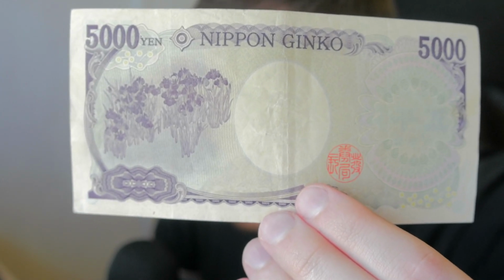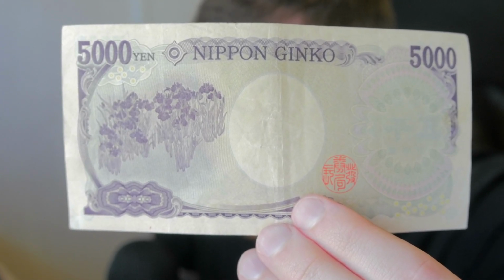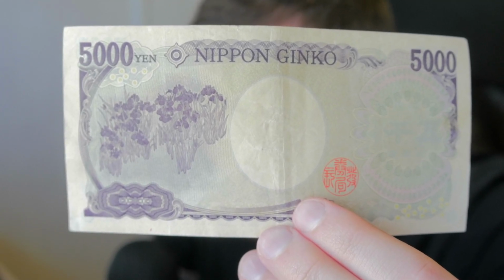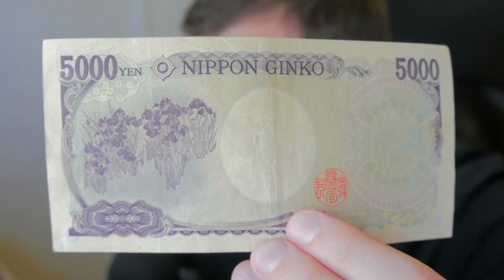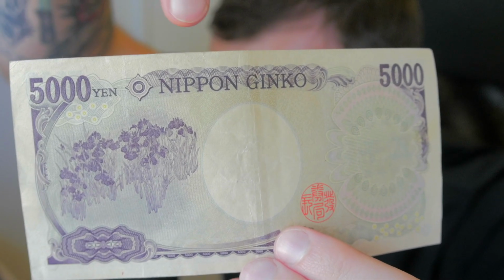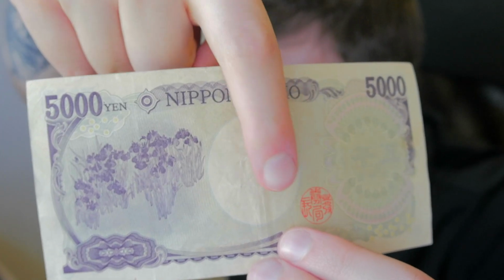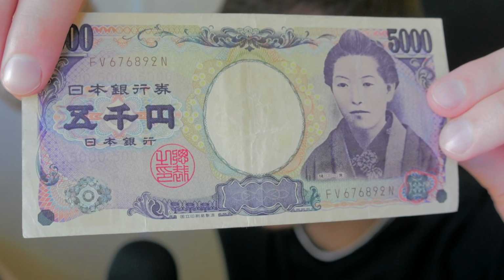Okay. And then on the back, we have this, which is a painting called Kaketsubatazu, which means painting of irises, a work by Okata Kuren. So it's a famous painting. Again, Nippon Ginko, Bank of Japan across the top. We have one seal here, and a different seal across the front.